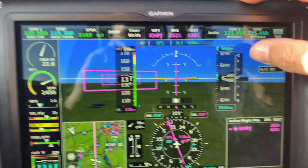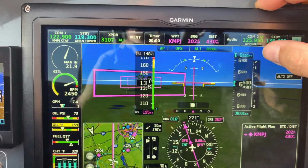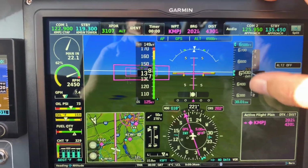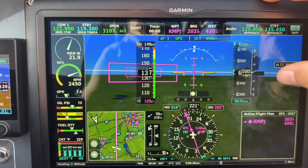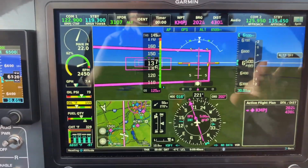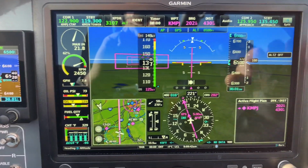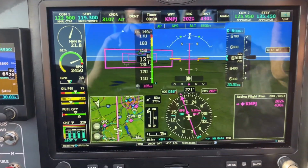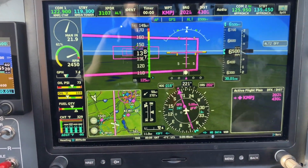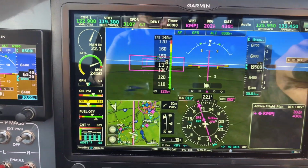On the right side, we have 6,500 for the altitude bug, and then the current altitude is on this tape right here showing 6,500. On the right are my V speeds. I'm just oscillating a little bit with the wind, but it's holding 6,500 pretty good. The current altimeter setting is 3001, and you see a message over here.